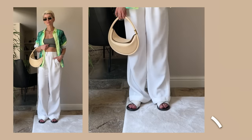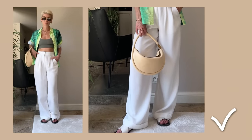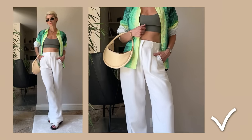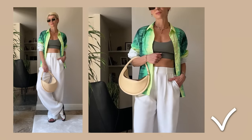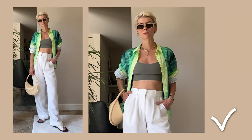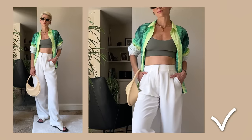And another example of adding a layer without sacrificing your comfort is adding a shirt and leaving it unbuttoned. Here I paired silk white trousers with a crop top and cotton shirt and accessorized it with a light moon-shaped bag and sunglasses. To be honest, I wouldn't dare to wear a crop top without an extra layer on top, even when it's super hot. But with a shirt, I feel still very chill, yet not showing too much of my body.